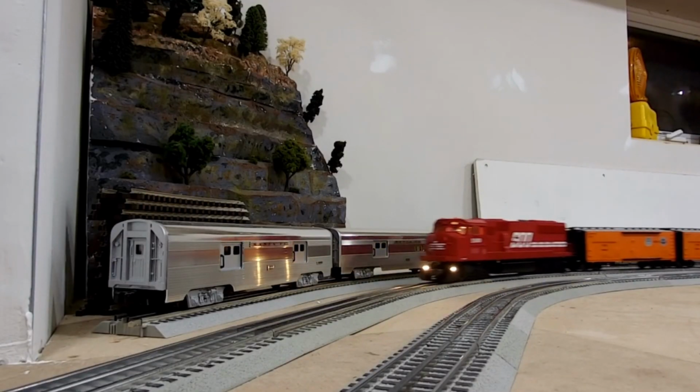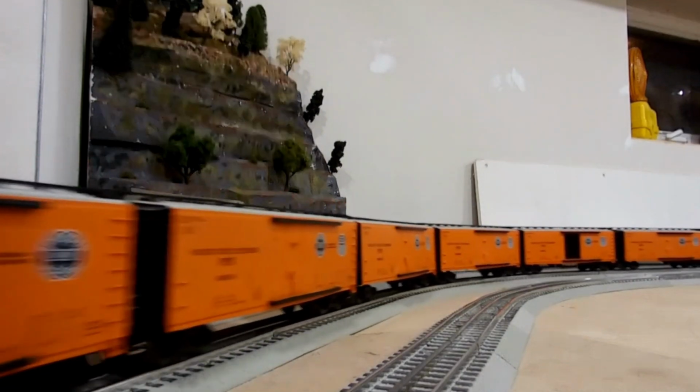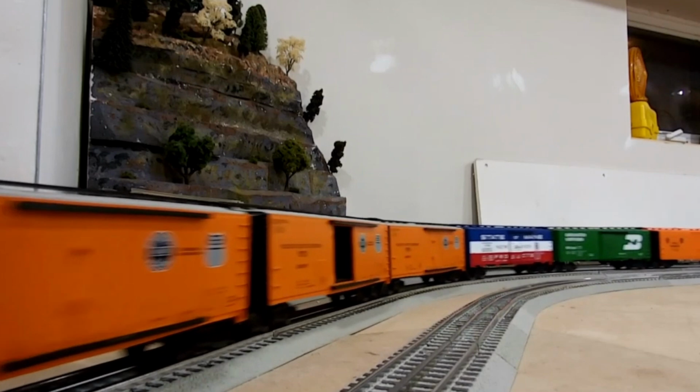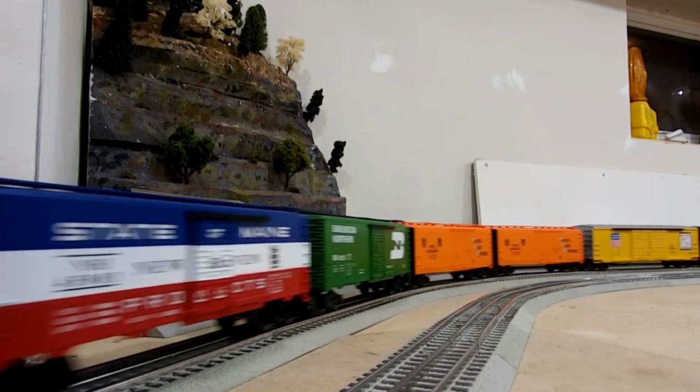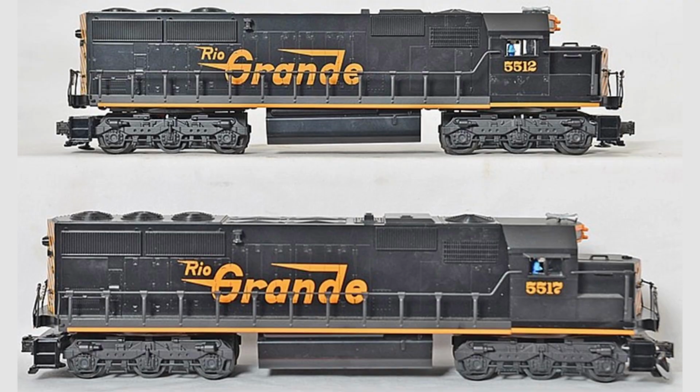Now, I know it seems unlikely, but it would be cool if Lionel considers making the semi-scale SD60M with the less expensive Lion Chief Plus 2.0, which is compatible with almost any Lionel control system. Maybe the same thing could work for the semi-scale SD50 to a lesser extent.